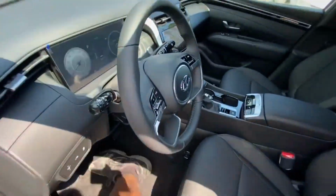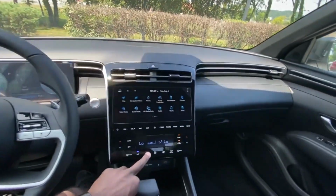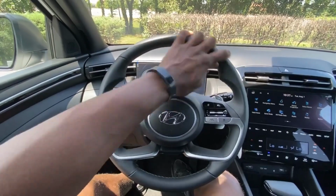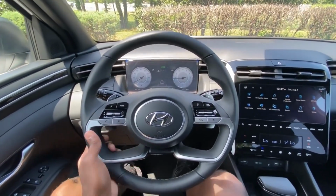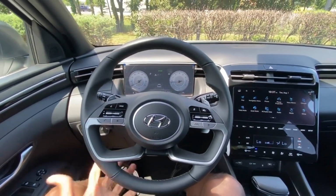Now let's go ahead and hop in the driver's seat here. So it's extremely hot outside, so I have the fan up. I'm gonna try and turn it down so y'all can hear me better. Love having this leather wrap steering wheel here, feels nice. And I've said this before, I love just the design of these newer Hyundai wheels. It looks so, again, futuristic.